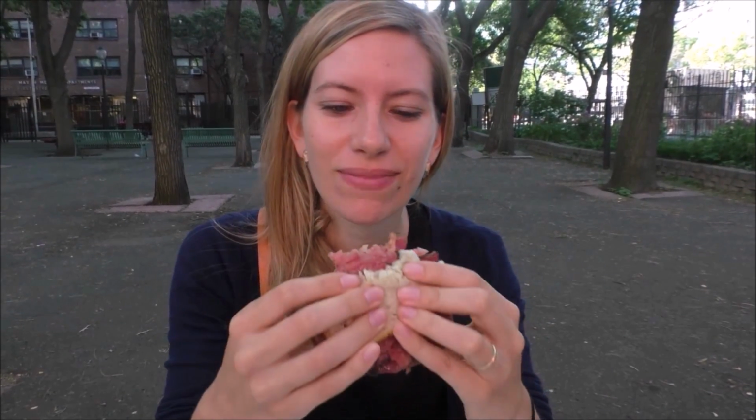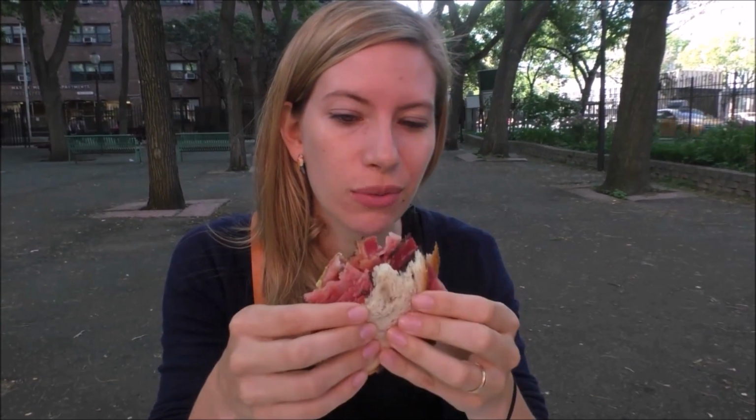So out of the two sandwiches, which one do you like the most? My favorite is definitely the pastrami, this one that I'm holding here. I just find that the meat is a lot more tender. It's just a lot easier to eat. And the flavor. I don't know what it is, but this one is pretty special. So if you come to Katz's, highly, highly recommend the pastrami sandwich. It's great.